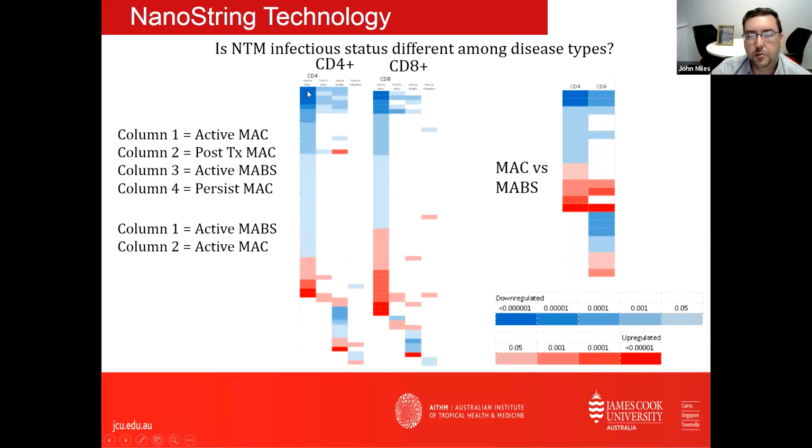Now, what was really interesting is you can see, so this is compared to the healthy controls, and we've got like 20 or 30 patients in here, and I've colored it by p-value. So the darker it is, the stronger the correlation. Blue is down compared to healthy controls, and red is up compared to healthy controls.